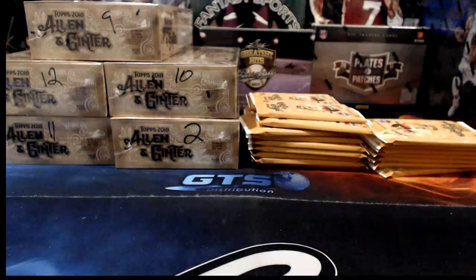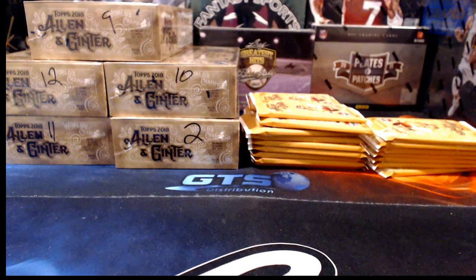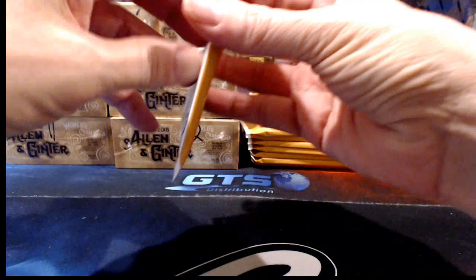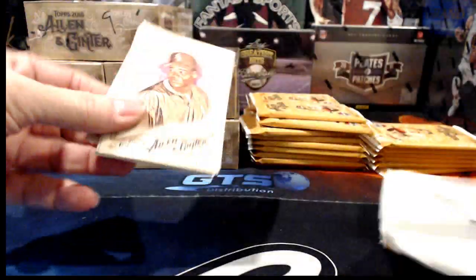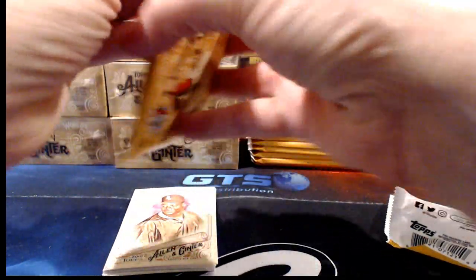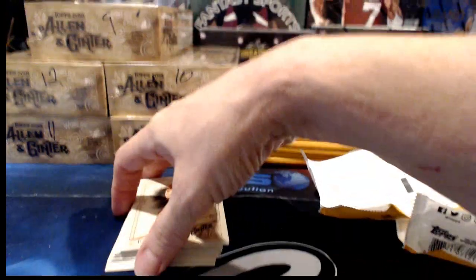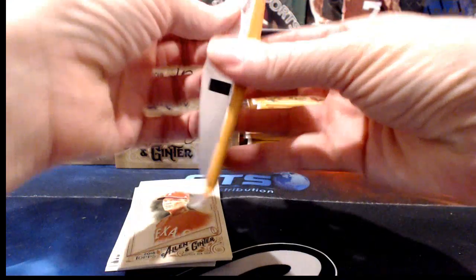And what else do we need to know about Allen and Ginter? There are 3 hits in every box, and they define hits as an autograph, a relic, an autographed relic, a rip card or a booklet. Any or all of those qualify as hits. So we're going to find 3 of those, some combination of those things per box.